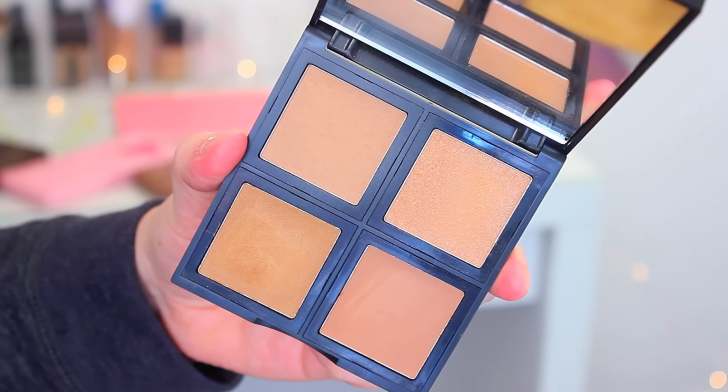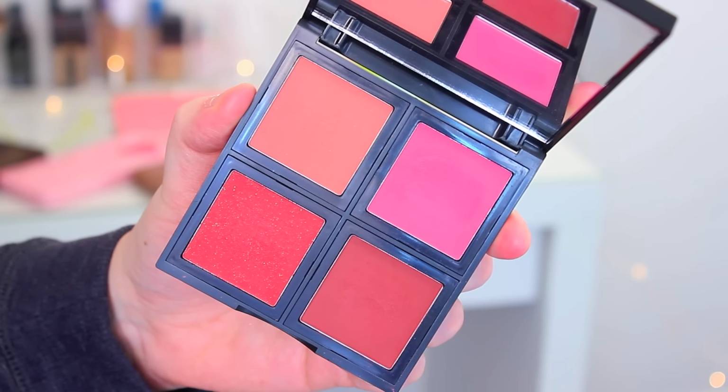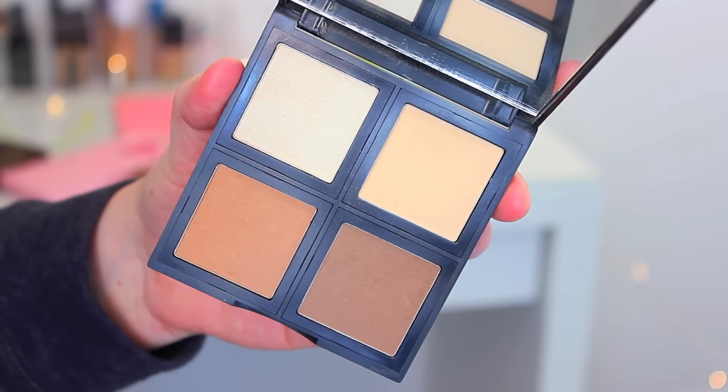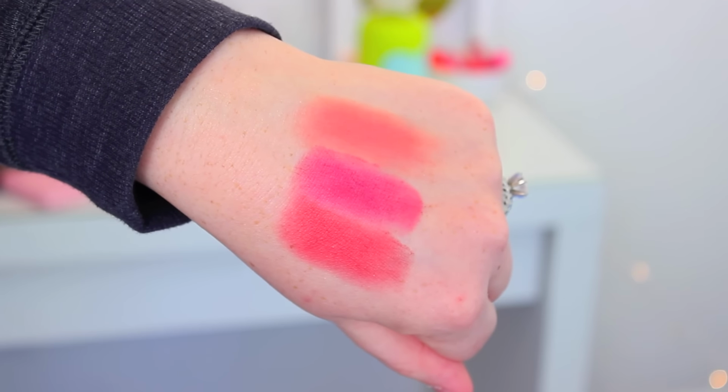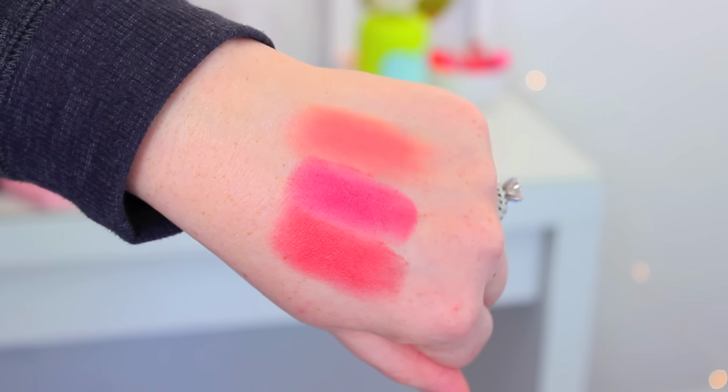I love these because they are $6, which is a great price. You honestly can't beat it because you get 4 different shades of whatever you purchase inside it, so you can mix and match. You can have different shades that you're looking for, but these are really pigmented. They go on the skin beautifully, and the pigmentation to me is crazy, especially for a $6 product.